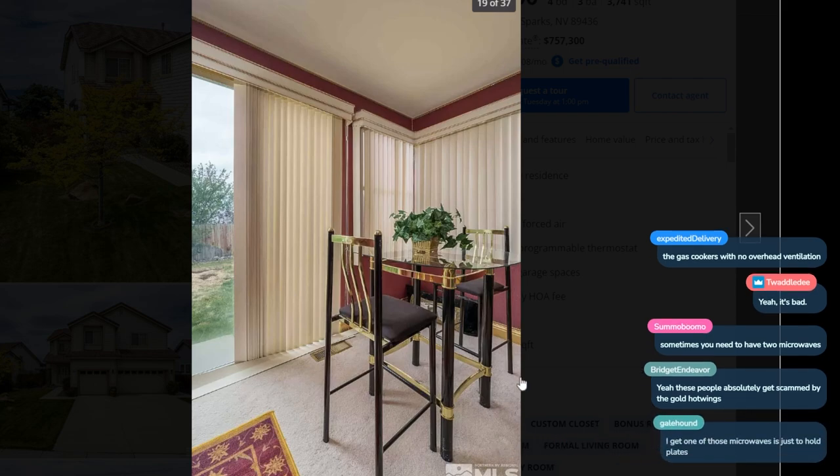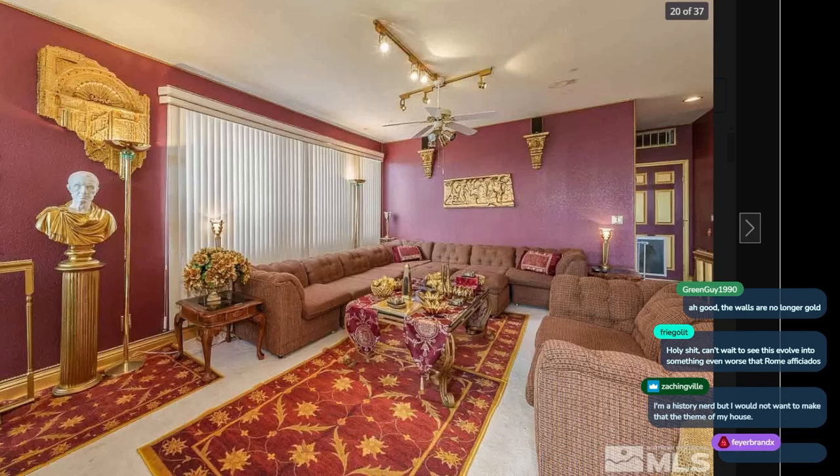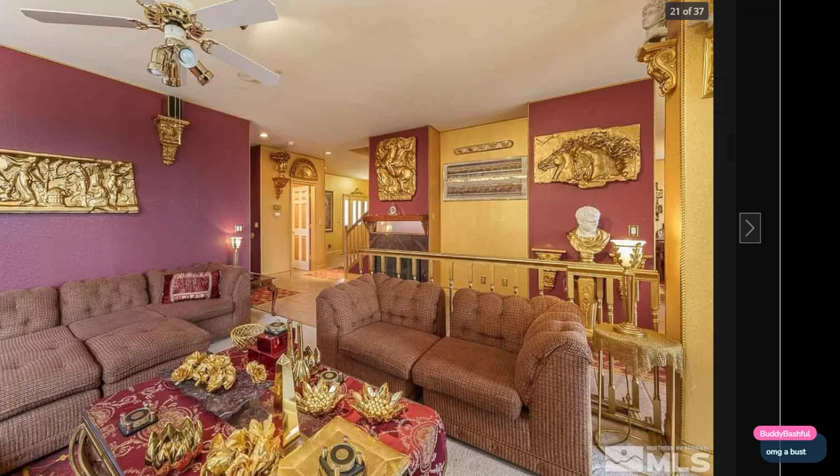Anyway, these look as unstable as hell, but whatever. Nobody ever uses these. This psychopath never has guests, I'm willing to bet. And this is a slightly different living room. Yeah, it's kind of like the same thing we saw previously, you know? It is, by way of a Roman legion god. Ugh, we're picking up a little bit more gold, though, folks. Things are going to get a little bit heavy coming up here. This was just the warm-up. We're getting to the heavy stuff shortly.